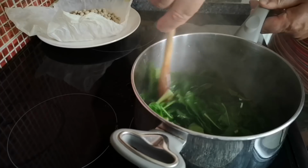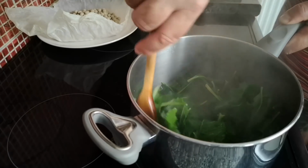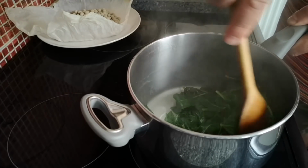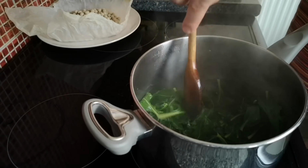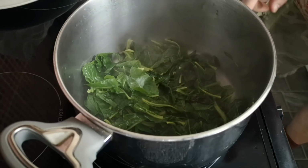It smells really good. It's got a really sweet kind of spinach smell to it. Really sweet, leafy greens smell to it. So it probably doesn't need much more cooking than that. We just need to cook it sufficiently that I can squeeze some moisture out of it. Okay, that's going off the heat now.